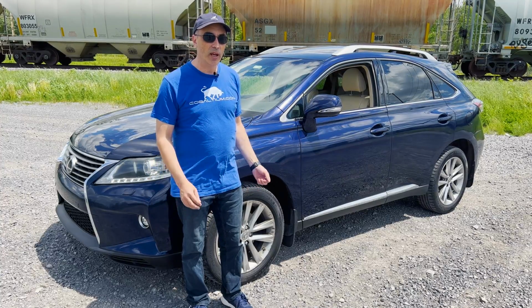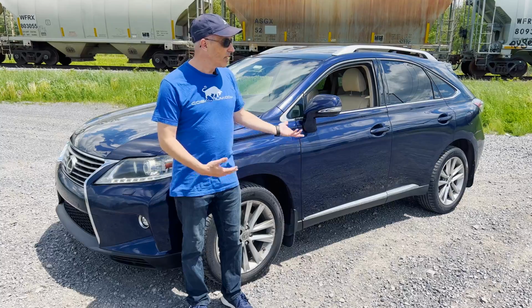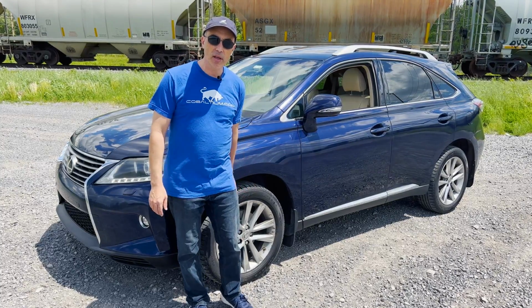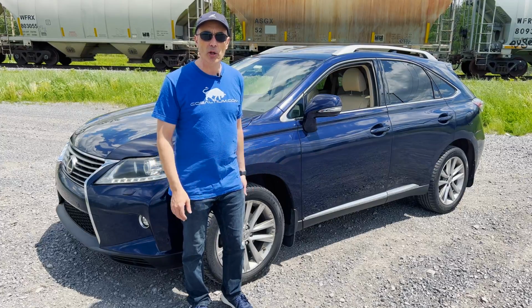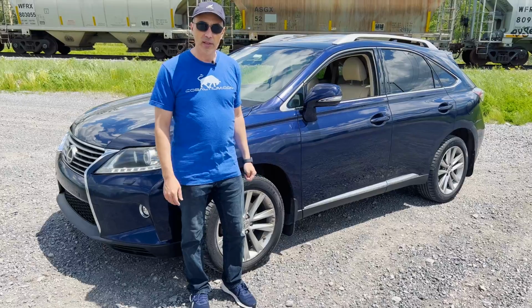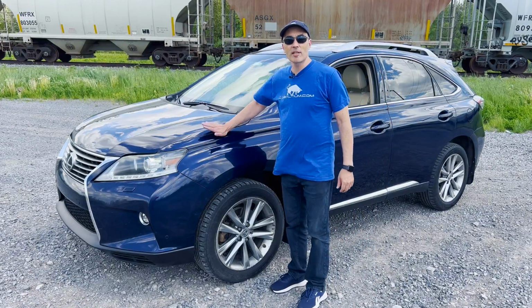Since we've had it, we've had very little changes to it. Roughly, it's the wear and tear, things like brakes and so forth. But let's take a quick look around just so you know what you'd be getting for your money in a Lexus. So it may be surprising to some of you that this is not a hybrid model.